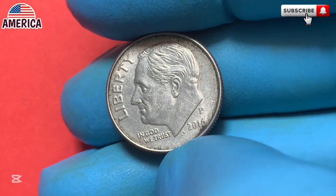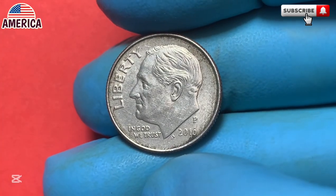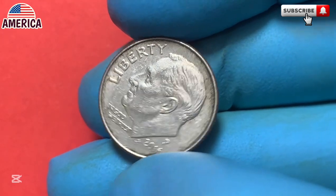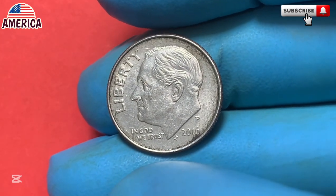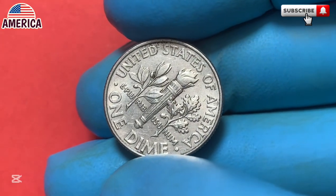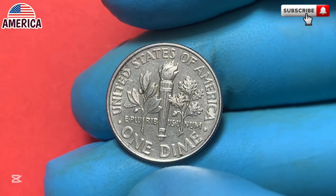Coins in near-perfect, mint condition have been known to sell for much higher prices than their face value, especially if they have any unique features or minting errors. In fact, a 2016 Roosevelt dime in exceptional condition, or one with a rare minting error, can be worth an astounding $47,000. Yes, you heard that right, $47,000 for a coin that was originally worth just a dime.